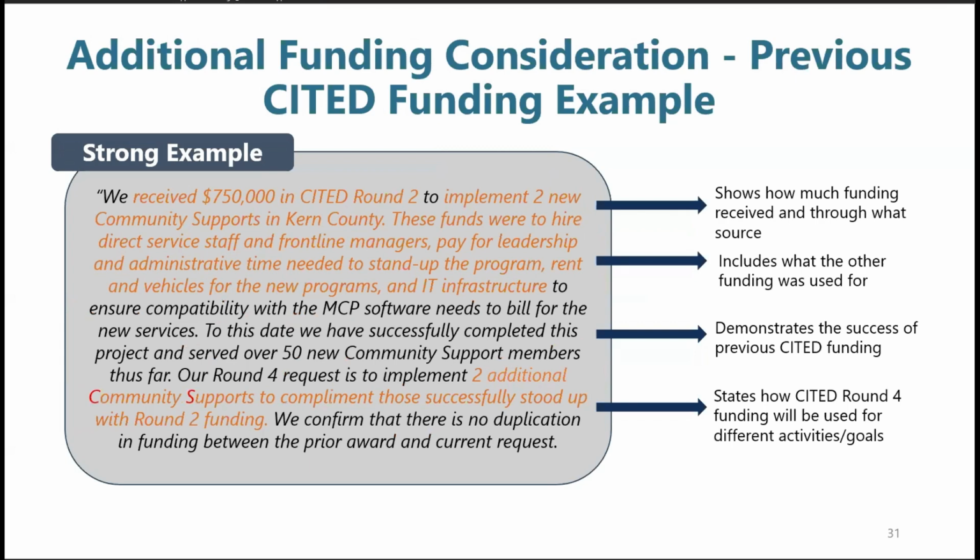So an additional one is their previous CITED funding. So if you have been awarded CITED funds in the past, this is a great example. It shows again clearly how much funding was received and through what source. So it shows the dollar amount and very clear what those funds were used for: to hire direct staff and managers, pay for admin and leadership time, rent, vehicles, IT infrastructure, and then demonstrates the success of the previous CITED funding. So if you've received CITED funding in round 1 and you're applying for round 4, round 1 is almost over. We really want to see, has that been successful, and how are you going to use the next round to build upon this, or for what goals? And so this very clearly states how they were successful and what they want to do to continue growth in round 4.